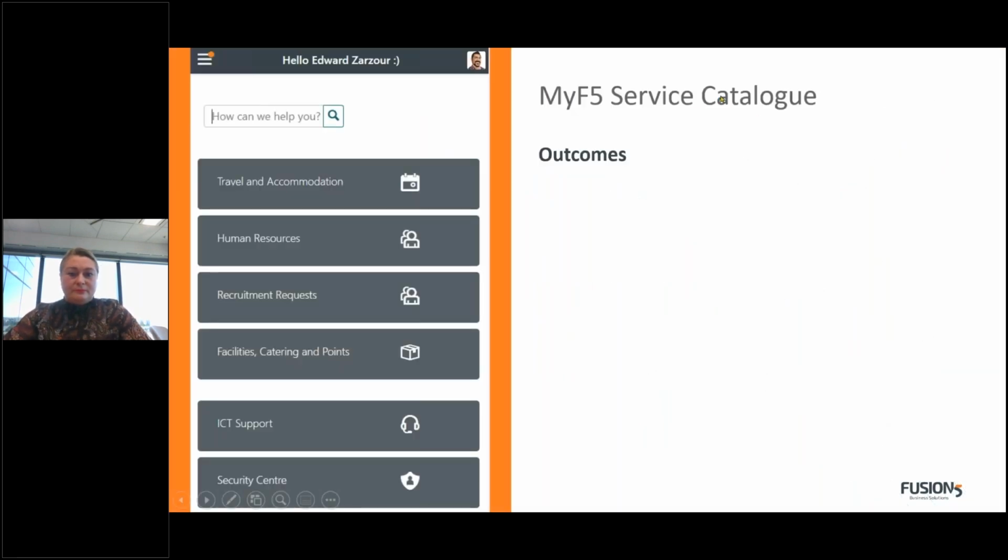And I actually want to do things the other way around. I'm a begin-with-the-end-in-mind sort of guy. So I'm going to give you the outcomes, but first just a little bit about My F5. My F5 is the name of our intranet portal, which is a SharePoint portal.